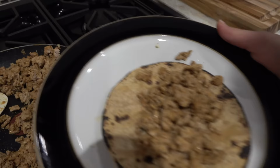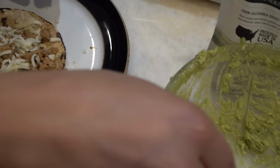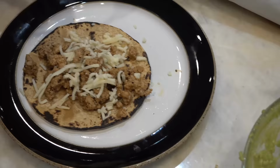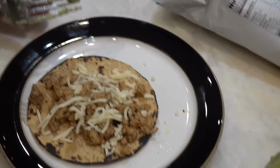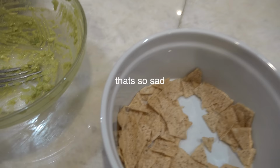Save the day. Be like a little... No, I don't want that piece. Sad. Oh no. Oh no, that's so sad. It's just for decoration. That's ugly decoration. That's so sad. I'm so sad.